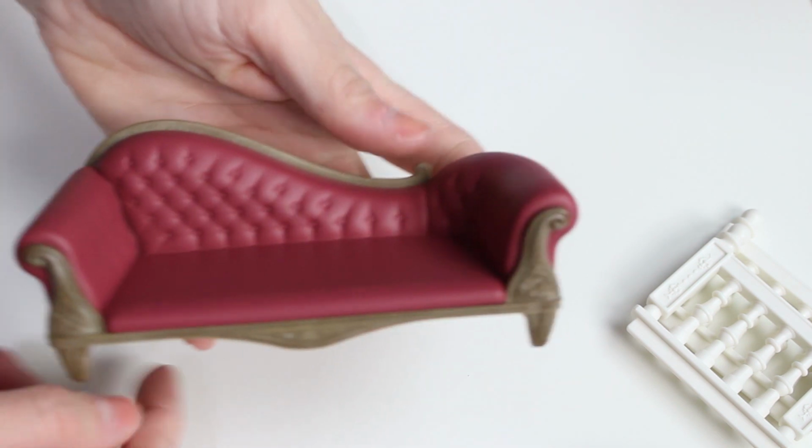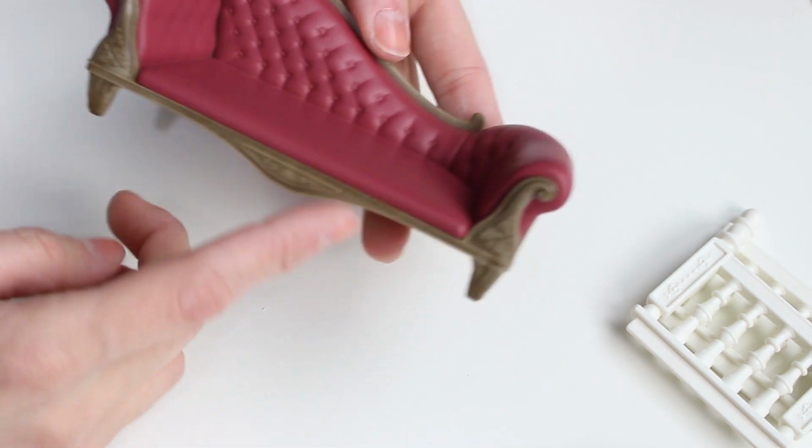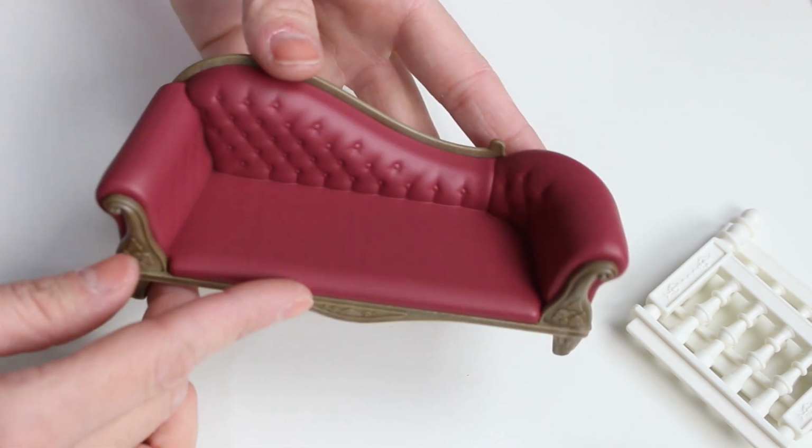So this is a chaise. It's really pretty. I actually really want one of these in real life. This one is maroon and brown. There's lots of tufting in here. It's not real. It's obviously plastic, but it looks really comfy. If this was real, I would be asleep on it all day.